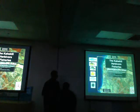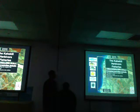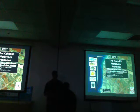Real simple. You're not allowed to take any of 3 families of fish: the parrotfish family, surgeonfish, and the chubs, or nenue. You're not allowed to take any sea urchins either. You're also not allowed to feed fish. This is a tourist area, and people like to feed fish. You feed the fish, you fill them up, and they no longer want to eat the seaweed.